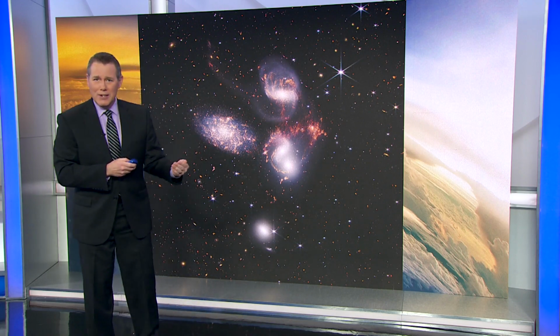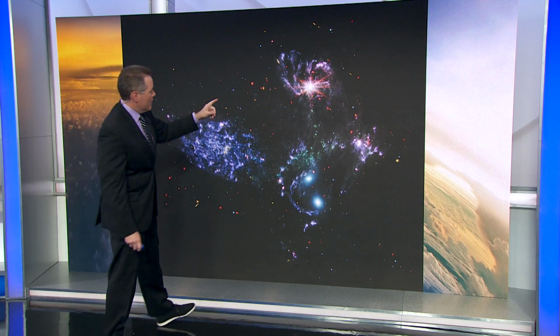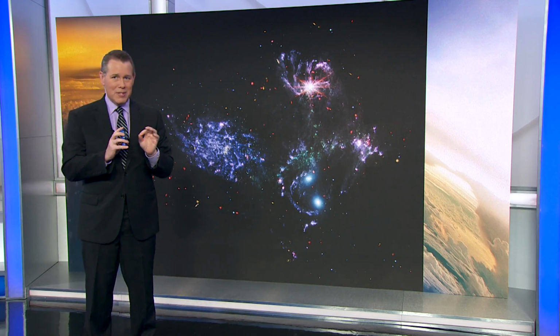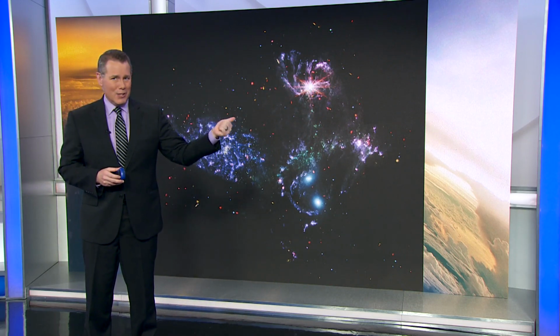Switching into that alternate infrared view, look at the galaxy at the top of the image. The center of it is very bright, which means we're seeing the enormous energy emitted by a supermassive black hole. There's one of those at the center of every galaxy. This one obviously is in an active phase of its life cycle.